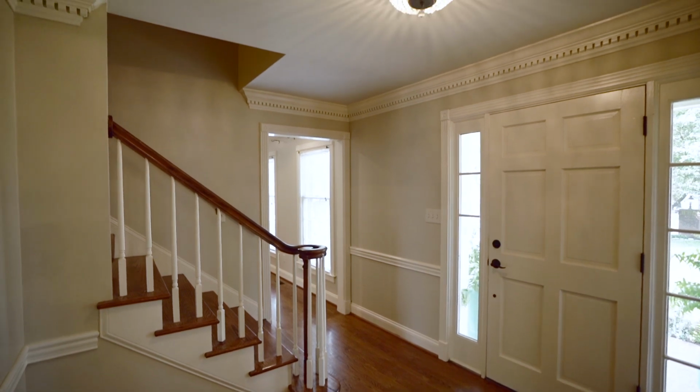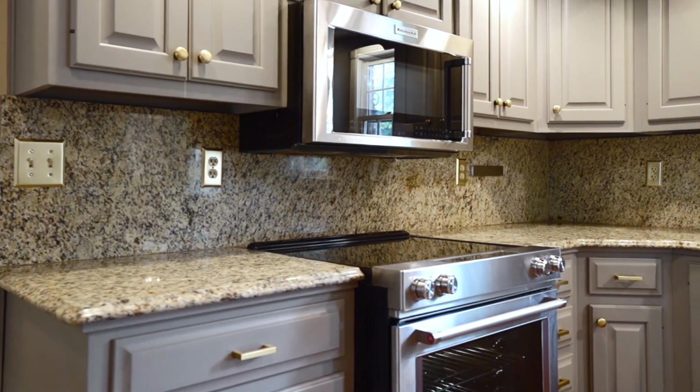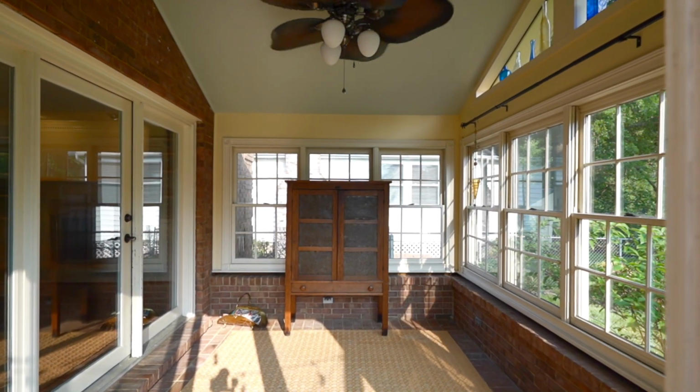This home has such a great layout. Off the foyer, you've got formal dining, a family room, a large living room attached to the beautiful kitchen, and also an eat-in breakfast nook. First floor laundry and a fantastic sunroom.